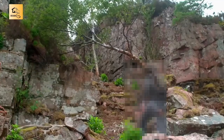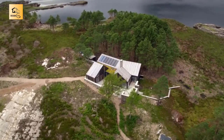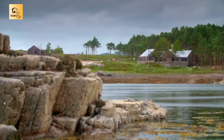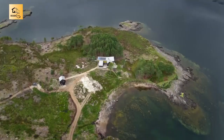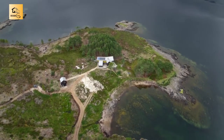I tend to be drawn to kind of empty, barren places. I just like that sense of freedom that you get. Michelle, how are you? Good, thank you. Nice to meet you. What an incredible house. It doesn't appear like one single dwelling. It's almost like a little community of buildings. Yes, I felt it was important to break it up just so that it sat more comfortably into the landscape.